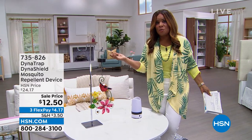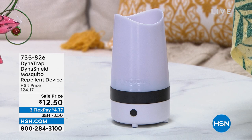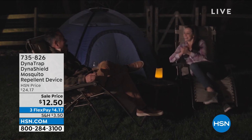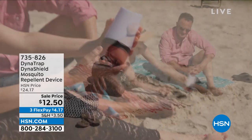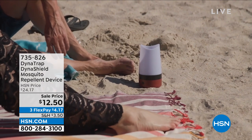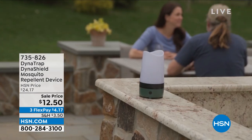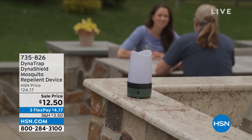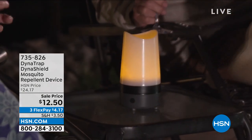Also, because the weather is warm and in some areas it's outright hot right now, the mosquitoes are out and the bugs are out, the things that run us indoors. So as you are barbecuing and enjoying the outdoors on your deck or patio, or if you love camping or boating or just being outside on the beach, but you can't stand the bugs, well, then you'll wanna pick up our DynaTrap and our DynaShield mosquito repellent device. And I love this because no open candles, no weird fumes that we sometimes use to get the bugs away. No spraying any type of toxic chemicals on your body. We sold this at $24.17 and it's 50% off.